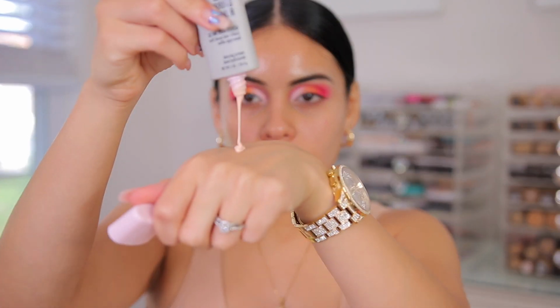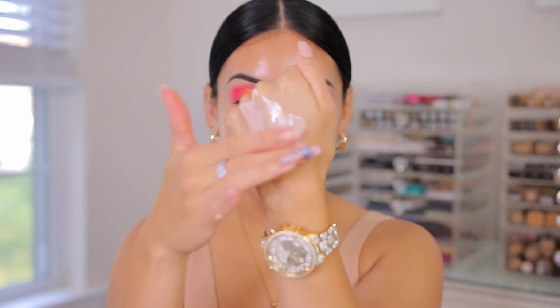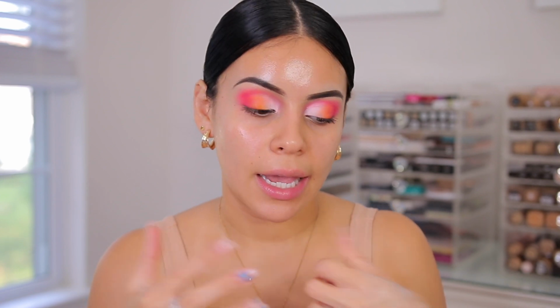So it's very liquidy, super, super liquidy and runny. And then once you blend it, it's almost like a dewy kind of primer, and then it starts to get thicker once it absorbs into the skin. Sort of like a poreless putty primer, but it's really, really matte on the skin. I have combo skin, so I tend to go for primers that aren't super drying on my face because then my face feels super tight and dry. I'm not gonna use that.